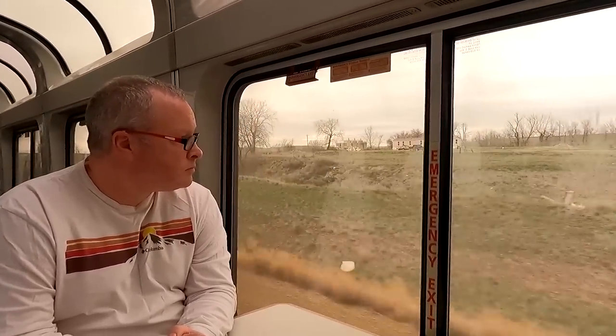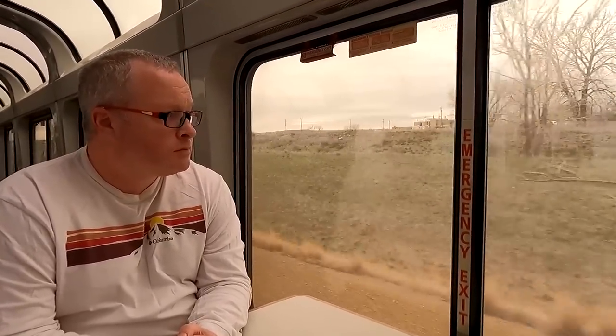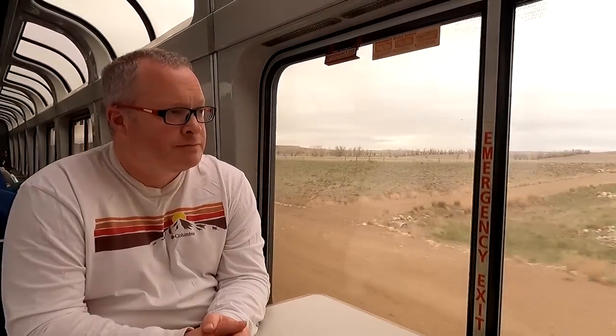A lot of times people ask us what we do while we're on the train for so long, and we do try to spend as much time as possible relaxing and taking in the views of the country. One of the best places to do that is the observation car, which is also known as the sightseer lounge. This car is open to all train passengers to enjoy.